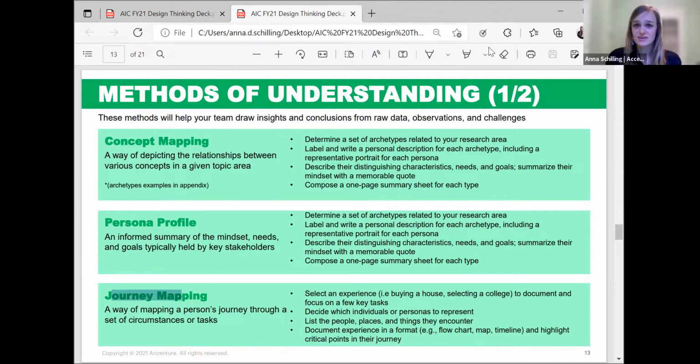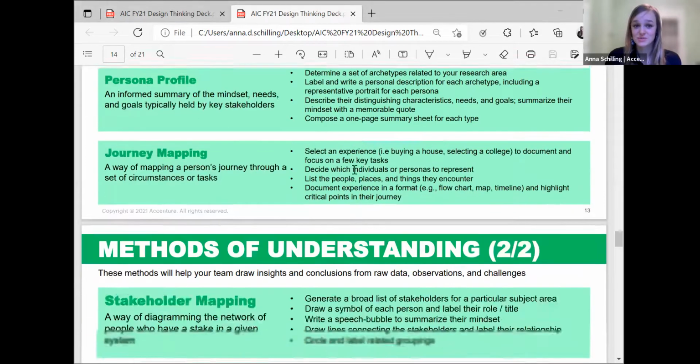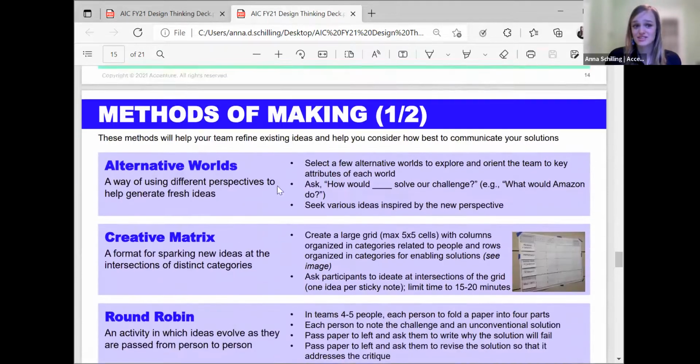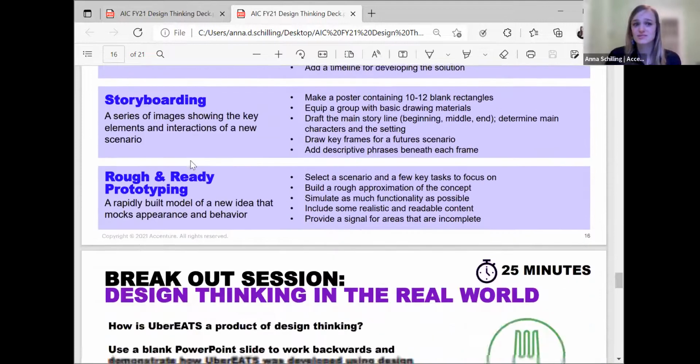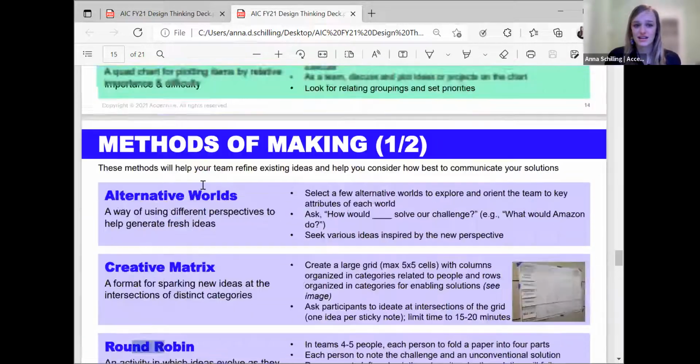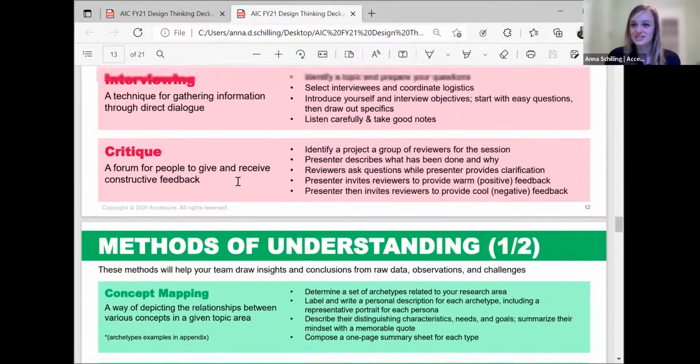Yeah, that's a great overview. And then I see that you mentioned that we have about 2 more minutes until we get into the breakout rooms, and we're at that 2 minutes. So again, we can send this out after the call, so you guys can get a little bit more insight into what round robin exercises are, alternative words, storyboarding, all of that fun stuff. And hopefully you guys can integrate this in your day-to-day.